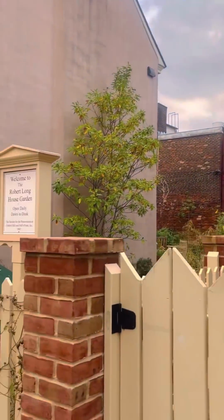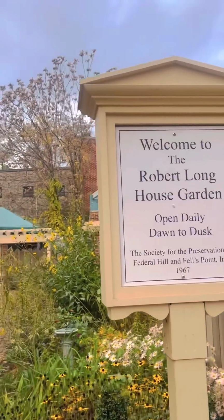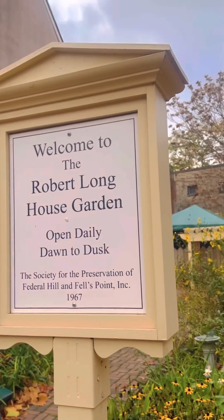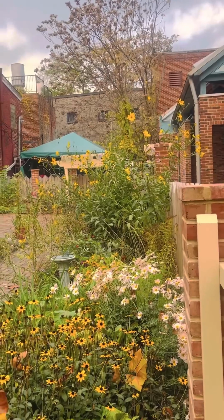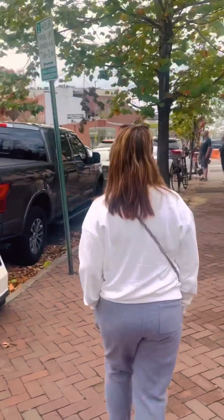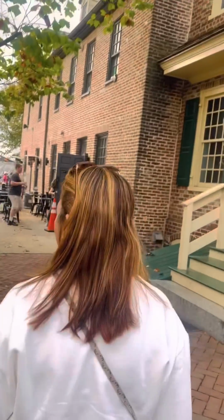Oh, look. Okay. Oh, honey. I didn't know about this place. Society for the Preservation of Federal Hill and Fells Point. Okay. I never knew about this place. Yeah, it's just a little garden. Is there a bar back here? Just for looking at flowers, I guess.